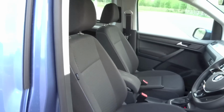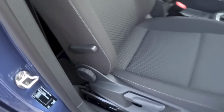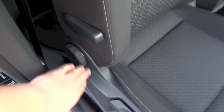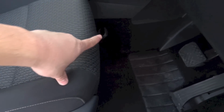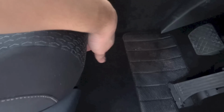The driver's seat in this Caddy does get full manual adjustments. This lever controls your lumbar support. This knob controls your seat back. This lever controls your seat height. And that lever down there controls your seat position. You do have under-seat storage for the driver's side.